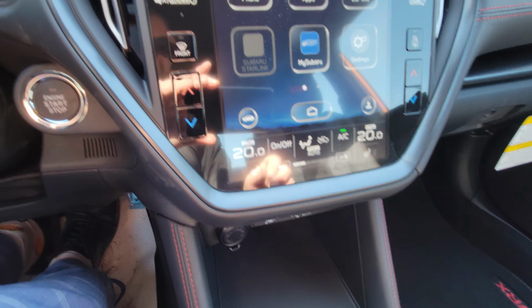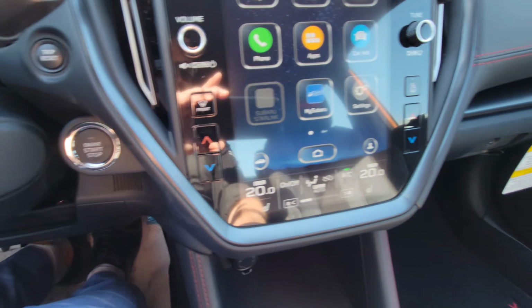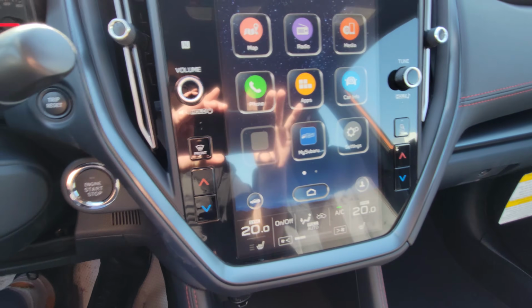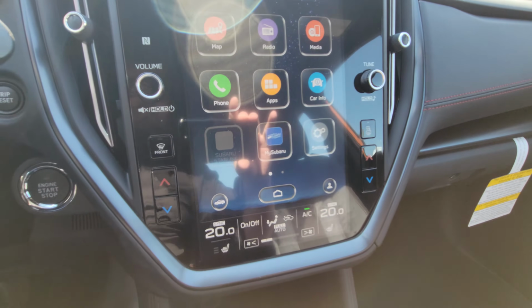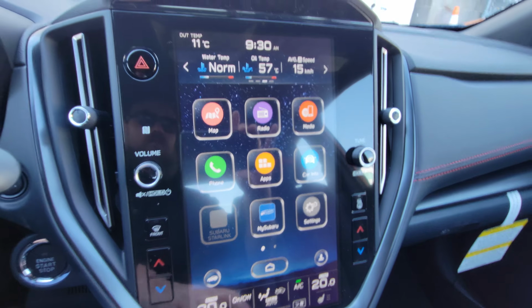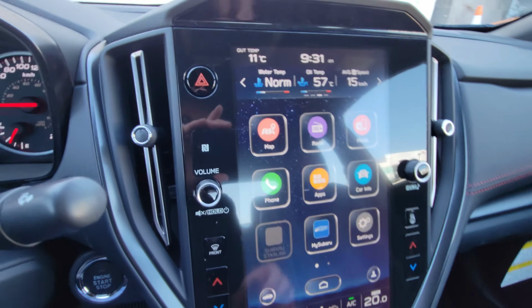And then below here, wow, this glare is just insane. I'm actually gonna move forward here to see if I can get out of the sun. So we end up with a little less of that. There we go. A little bit less, that's better.